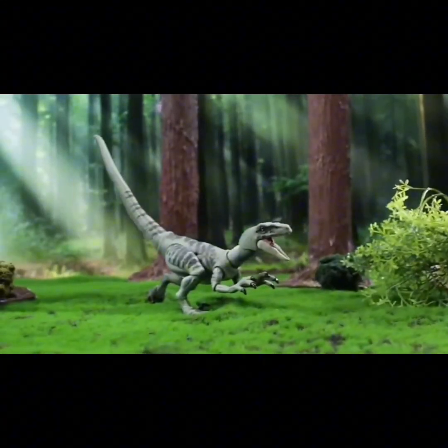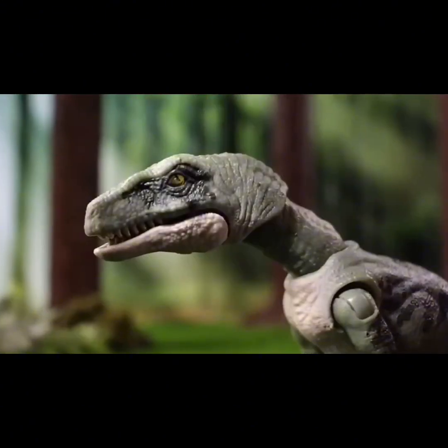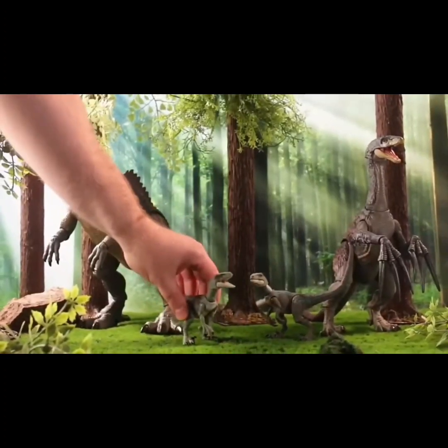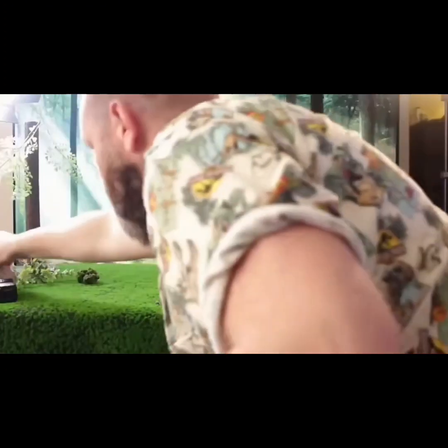Delta comes in a window box packaging designed with in-box collectors in mind. She is 8.3 inches long, has 14 points of articulation, beautiful skin detail and paint apps. Moreover, she has a great-looking glass eye for added realism and a posable rubber tail. Here's Delta with Velociraptor Blue, along with the Giganotosaurus and Therizinosaurus that were featured in the April episode of Beyond the Gates. Now let's get into some toy photography setups.